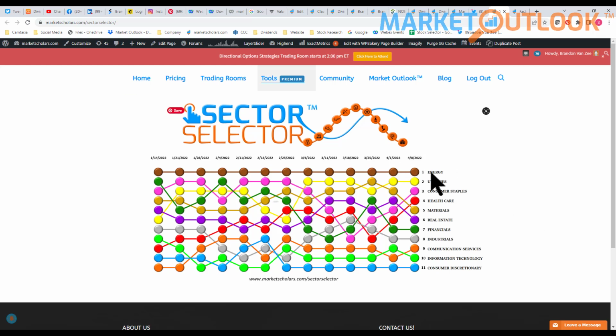You can see energy once again was at the top of the graphic. Remember, this has now been ongoing for a full 3 months plus, with energy not budging from the top.